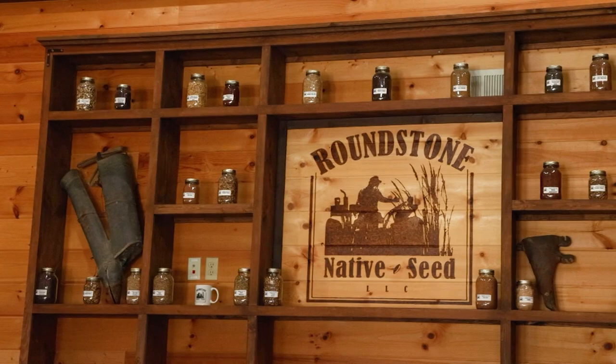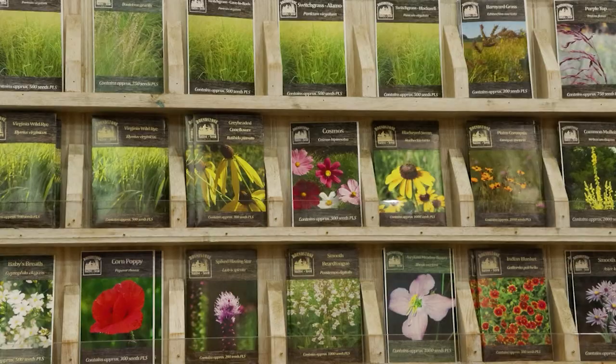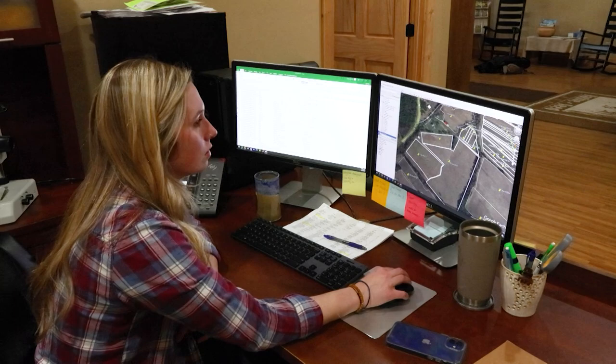At Roundstone, we're actually pretty broad in what we do, but at the end of the day, all the native grasses, wildflowers, and wetland plants that we raise are for conservation. And if you have any conservation needs, whether you want pollinators on your properties or you want wildlife or just want to change it aesthetically for the better, whether you need seed or whether you need advice, and maybe even you just need to know about some of the programs that are out there through different departments of Fish and Wildlife or different agencies, we would be happy to help.